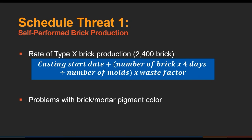All I did was make a simple formula. I took a casting start date, just a recent date. I took the number of brick, which is 2,400, multiplied it by 4 days in the mold, and divided it by the number of molds. For the number of molds, I just chose an arbitrary number of 10 because we didn't know how many they had at the time. Then I used a waste factor.